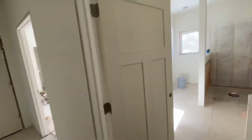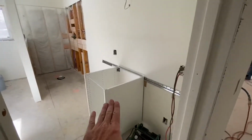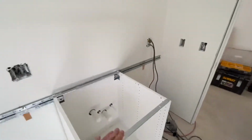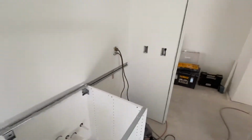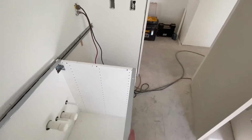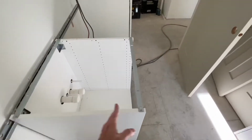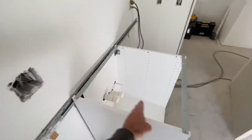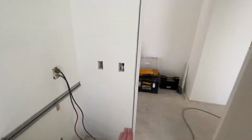Bathroom. Door's been installed. Initial cabinet set up so that we can make sure that we have the right dimensions for the sink. As previously mentioned, this cabinet is 24 inches deep. It should be 21. So Mike is going to cut 3 inches off here, so it ends up being 21, so it doesn't interfere with the trim piece there.